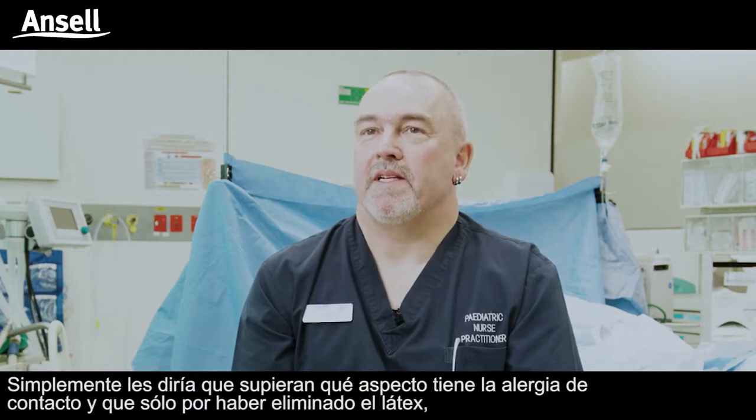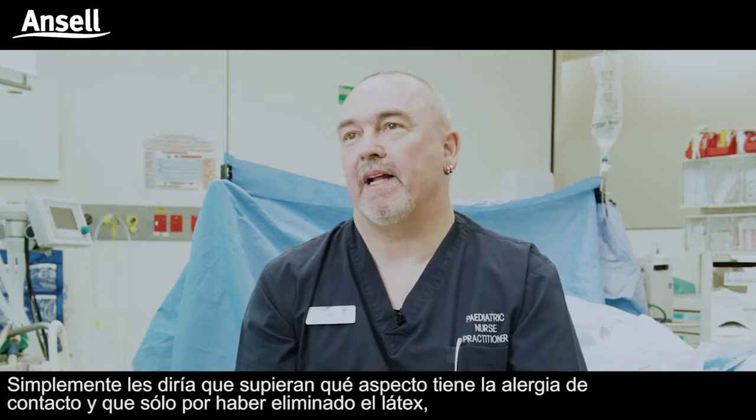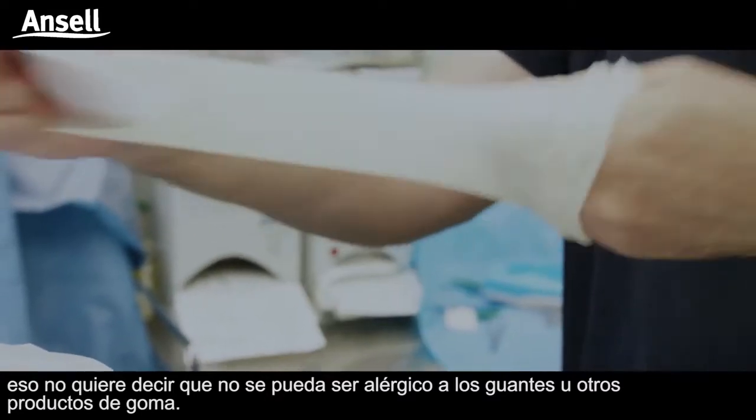I would just say to colleagues to be aware of what contact allergy looks like, and that just because we've moved on from latex doesn't mean to say you can't get allergy to gloves or other rubber products.